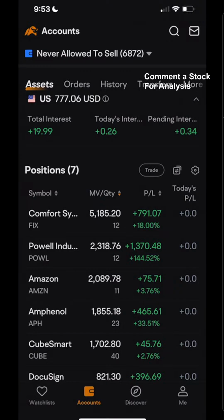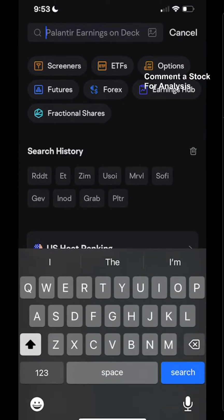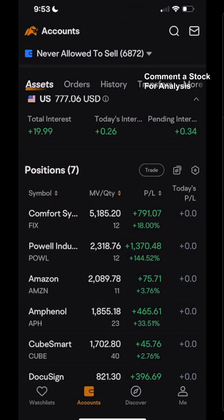So I'm shifting to a lot of dividend players. Would you pick between O or Main? I would pick both of those. Yeah, dude, Main Street Capital sometimes pays twice a month, but Realty Income is just so sustainable.